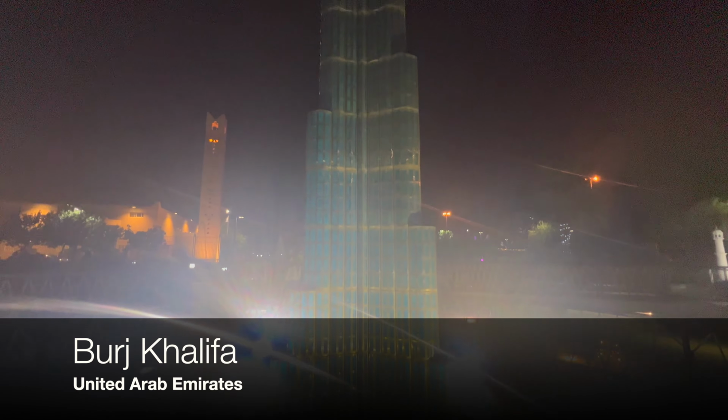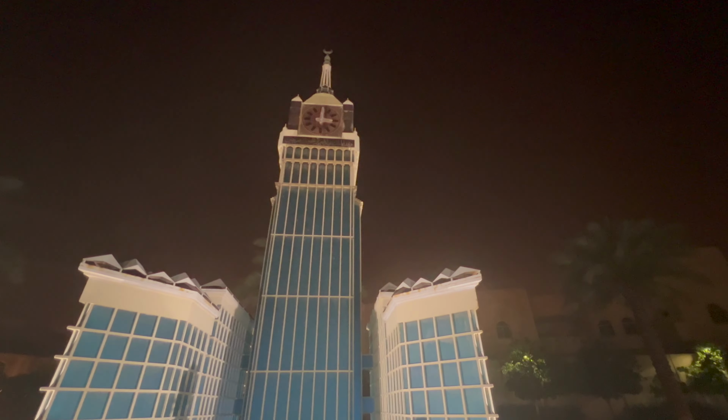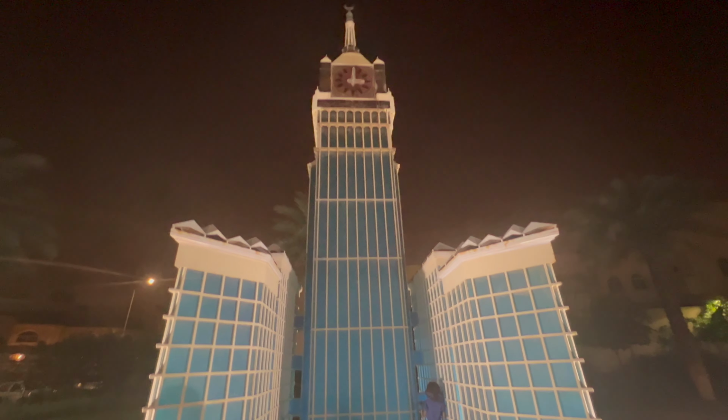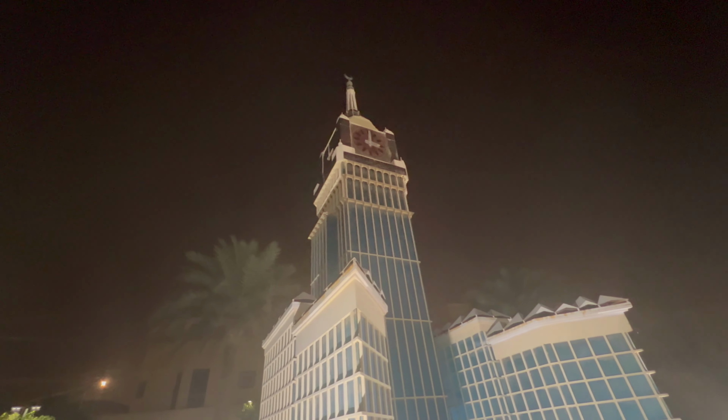Burj Khalifa, located in the United Arab Emirates. As of January 4, 2010, it was officially inaugurated to become the highest building in the world.